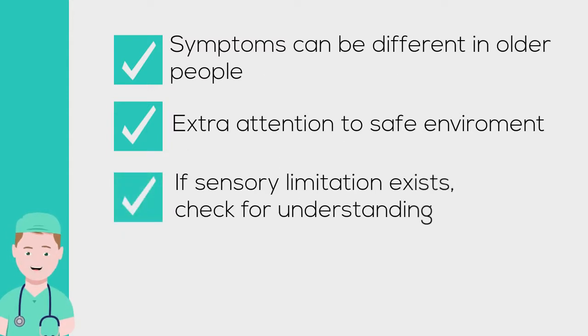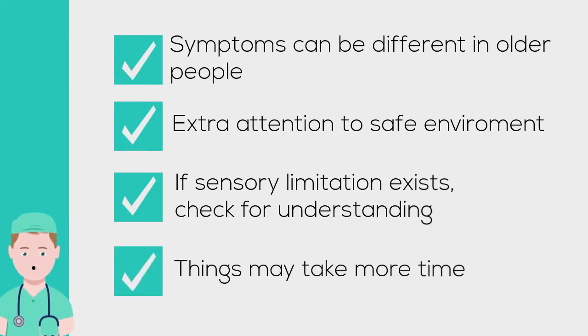If there is any sensory limitation on the patient's part, you may need to refine your communication methods and pause more often to check for understanding. Things may take more time, including communication, self-care, eating, and other tasks. This will require more patience on your part.